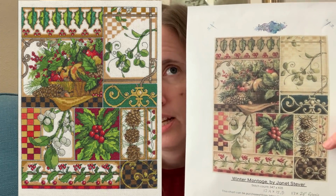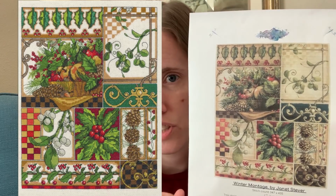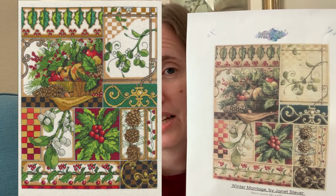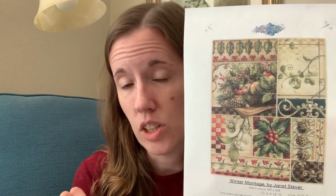That style might appeal to some of you more than a large full coverage piece with lots of colors and lots of details, which appeals to me, but if that's not the kind of stitching you do, I thought I'd make sure you know there's this other kind available, and I found them on CrossStitchWorld.com, and it looks like they're still available.